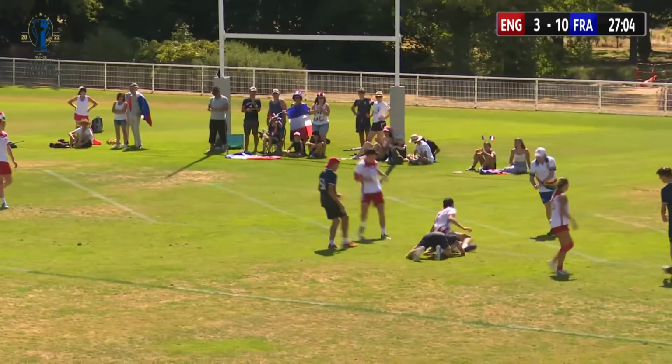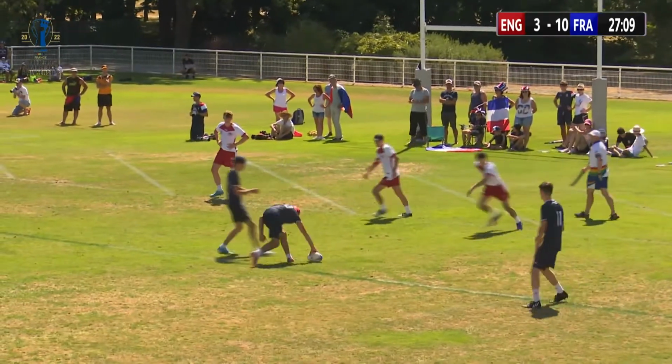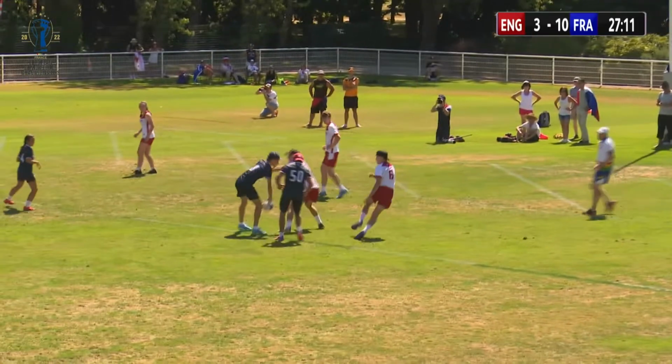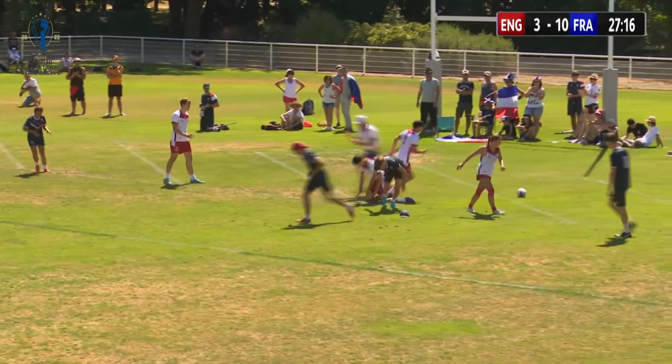Mashai Buff. Dive for the line was in fact from Aldrich Nicole after receiving from Mashai Buff. Nicole, those two are definitely at the forefront of this current wave of French attack.